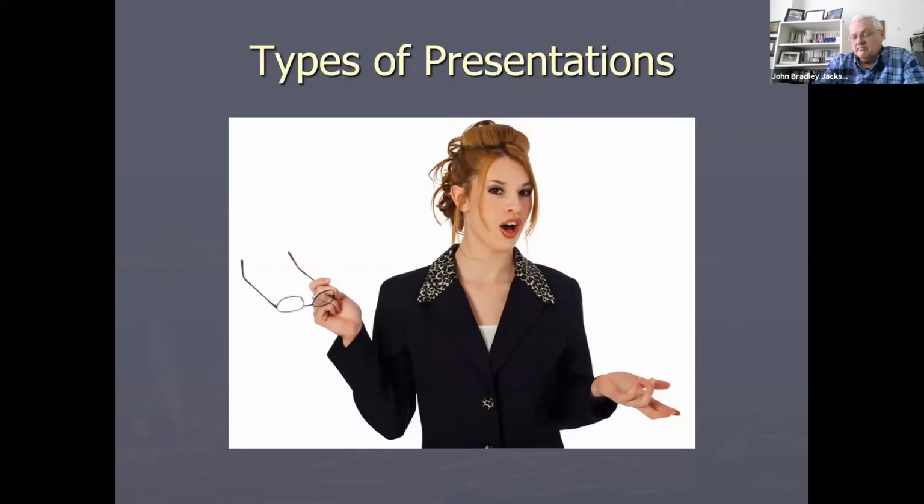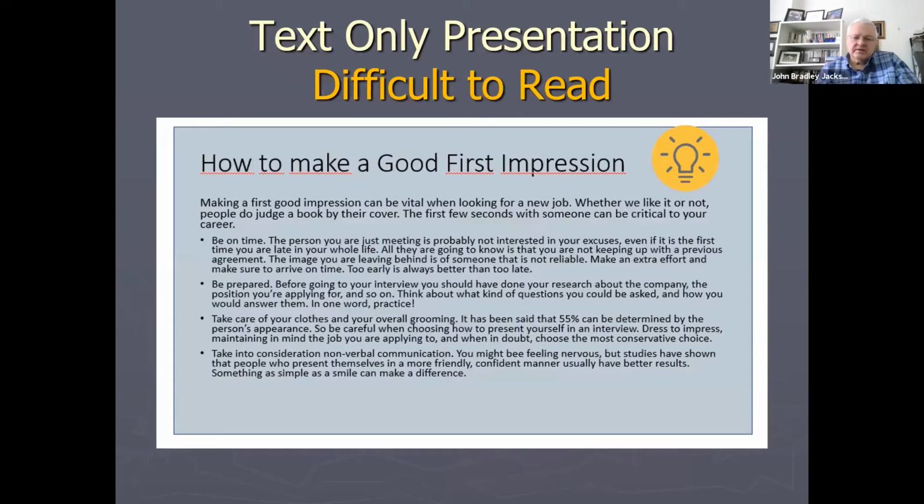I want to talk about the types of presentations that are possible. So a text-based presentation is difficult to read. And what happens when you present a very text-heavy PowerPoint to an audience is, in a way, you'll lose them, because they're going to attempt to read this. And it's almost impossible to read because of font size and its complexity. So this is exactly the presentation you do not want to do.